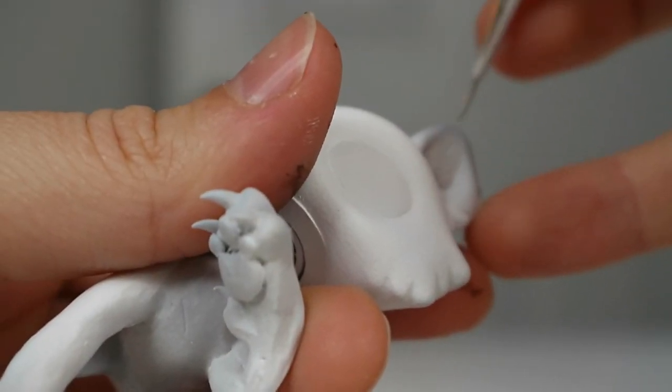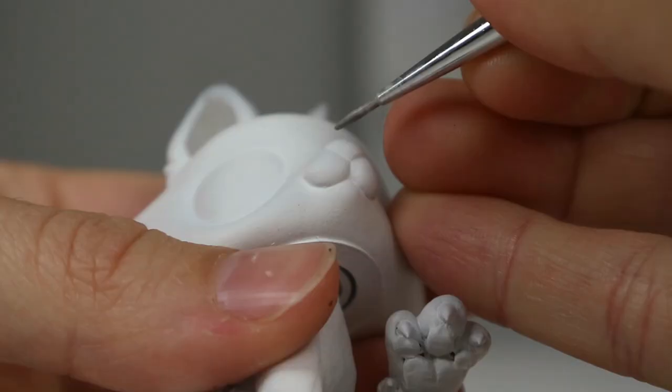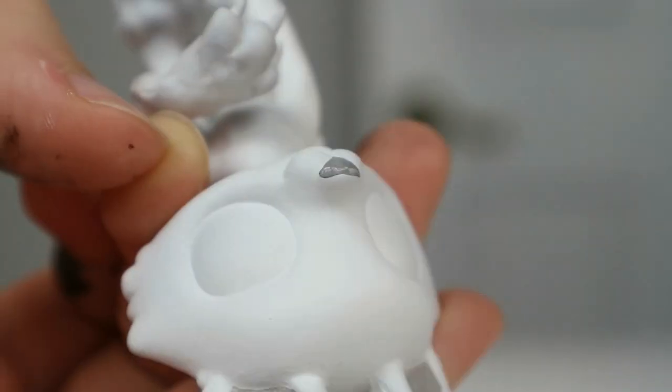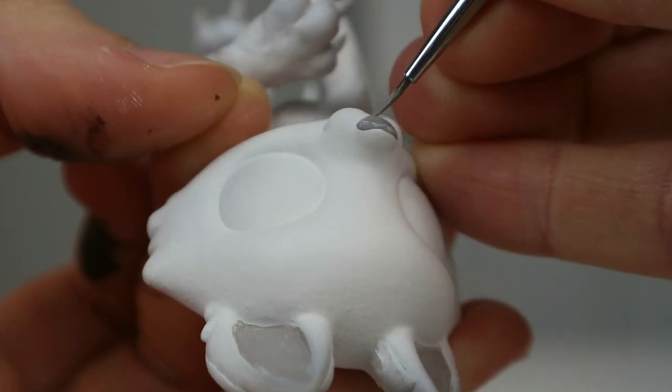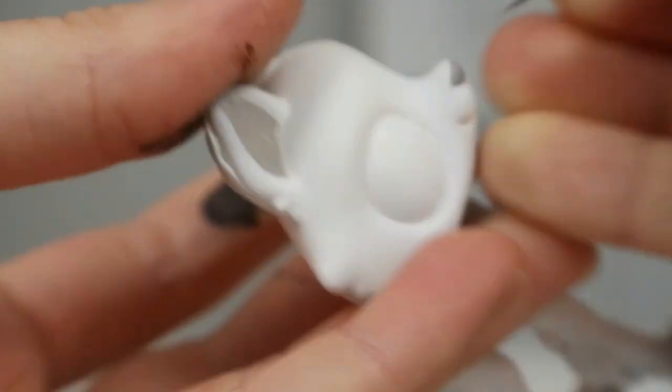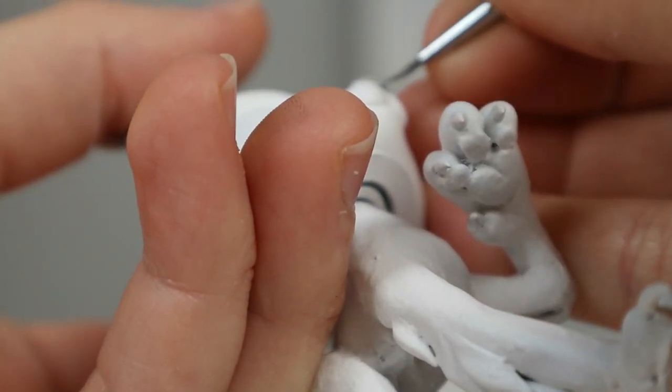And then I'm going back in with some more gray colors in the ears and adding details on the face, making it look super adorable and super wolf-like. I love painting noses like this, super realistic, sort of animal noses. It's very fun.